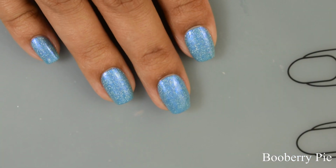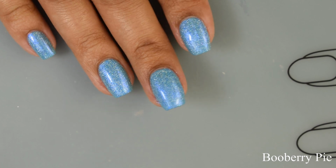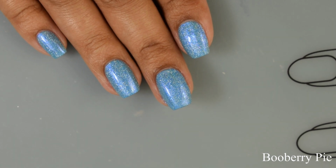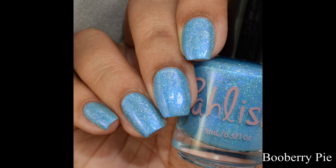And of course, we've also got shimmer happening in this one too. So really luminous and just overall a very flattering shade. Again, I'm going to suggest a good glossy top coat for it.